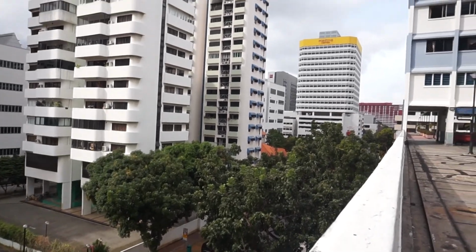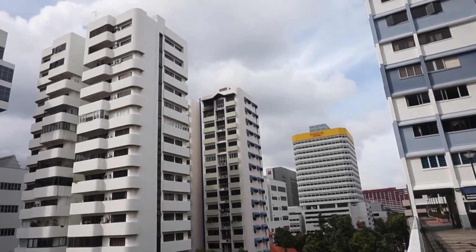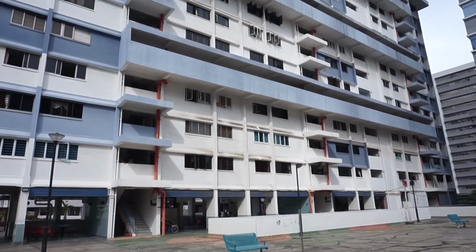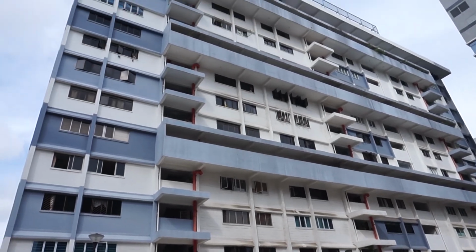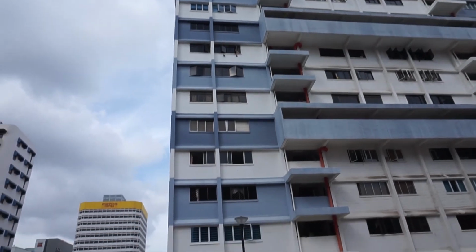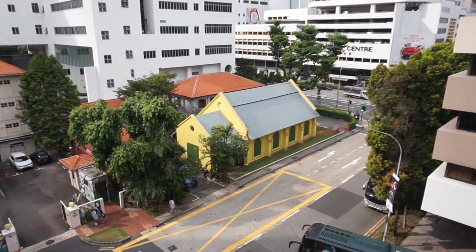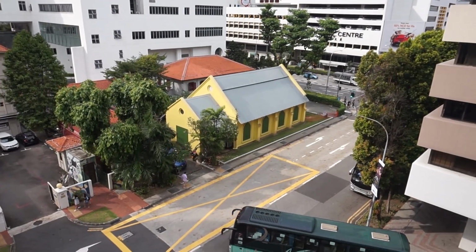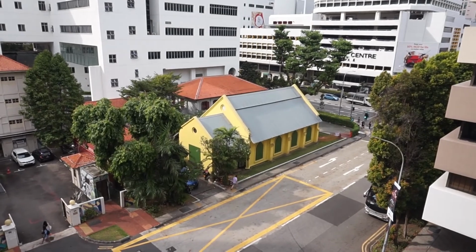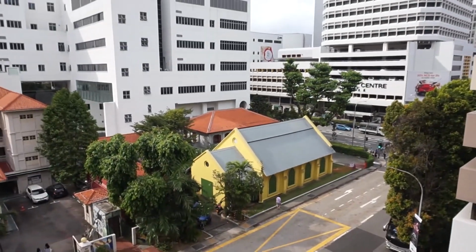And right in the distance there with the yellow top, that is Waterloo Centre, an office building with food outlets at the bottom. They don't actually build HDBs in this style nowadays. And the yellow building there is an old church. Like I said, in the 1850s, this place used to be a very religious street. This is Waterloo Street itself.